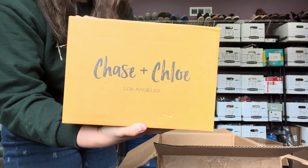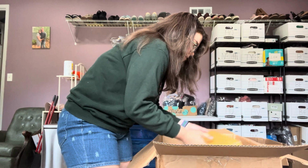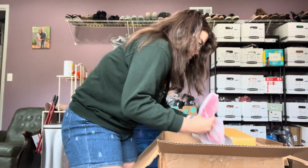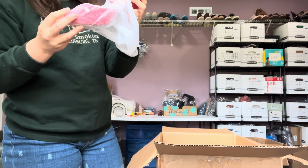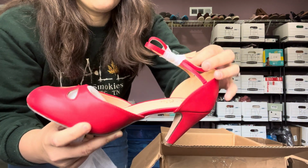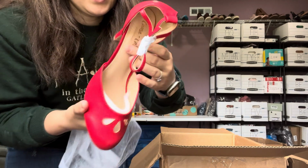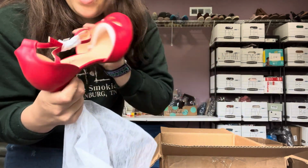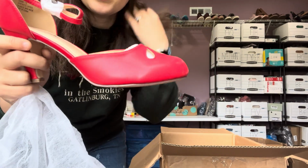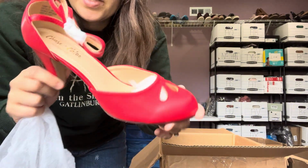This pair is called Chase and Chloe, and I can't remember what size they are until I see them. I believe they're a women's 10 or 11. And these were really fun too. These were all man-made material, so faux leather, but a really fun pinup style again. And I think these will be perfect for summer with a pop of red for any occasion.